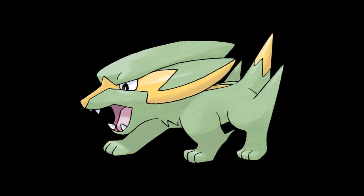The name Electrike is an easy one, combining electric with strike, or maybe tyke, as this is only a puppy. The Japanese name is Rakurai, which is even more simple. Rakurai just means a bolt of lightning. At level 26, Electrike leaves puppyhood behind, and becomes a proper Raiju when it evolves into Manectric.